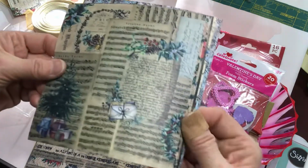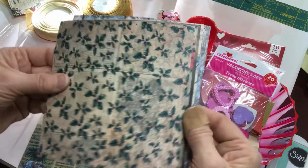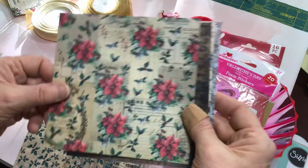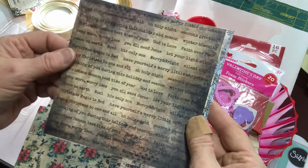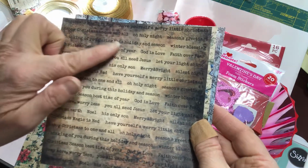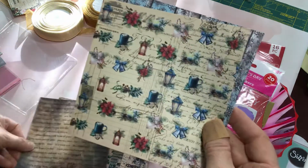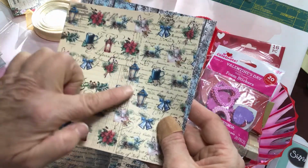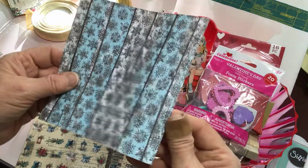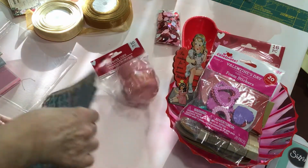There's another one. These are single-sided as well. There's some holly, poinsettia with text background, some cut-apart words and phrases you could use. And I love that there's some variation in the background on this with the colors. Provides a little interest. This is pretty too. Also some nice things that could be fussy cut. Little lanterns, white, black, and pale blue. All right, so that's selection number 2.